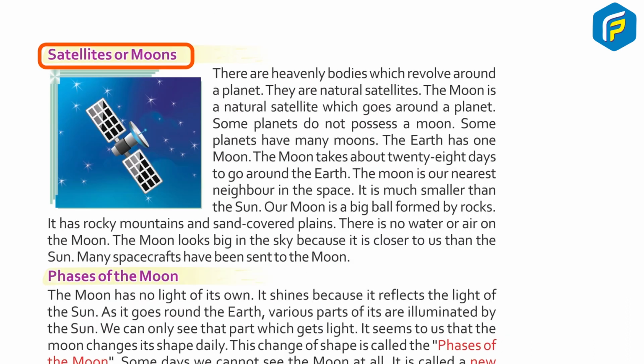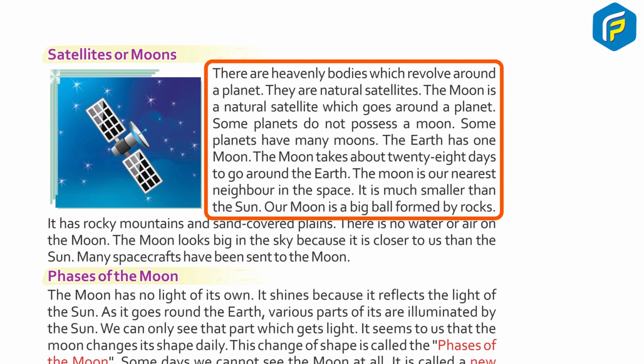Satellites or moons. There are heavenly bodies which revolve around a planet that are natural satellites. The moon is a natural satellite which goes around a planet. Some planets do not possess a moon. Some planets have many moons. The earth has one moon. The moon takes about 28 days to go around the earth. The moon is our nearest neighbor in space.